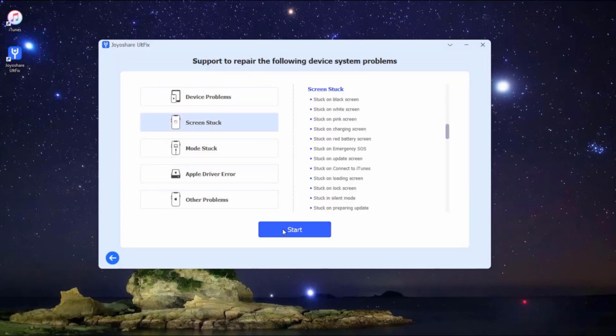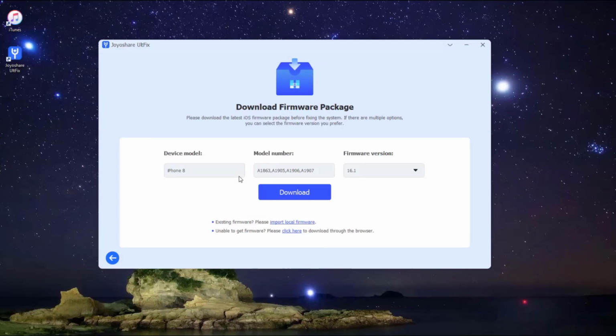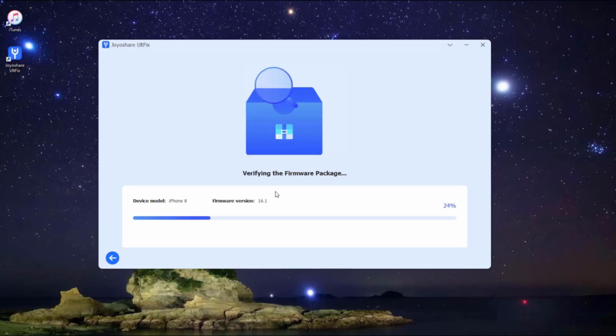You are now in the mode selection window. There are 2 modes available for you. Here we select the Standard mode. Then some of the info about your iPhone will be displayed on the screen. Make sure all the info is correct, and change the wrong parts. Then press the Download button to download the matching firmware package.